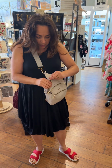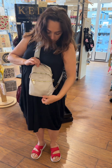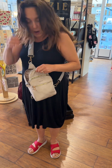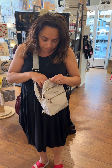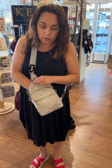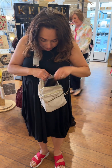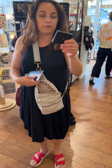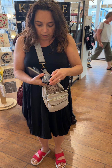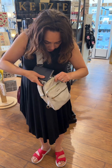And then in the main pocket here, what I liked is the main pocket is really deep, if you look how far down it goes. So I kept my credit cards and my passport down deep because it went to the very bottom, so even if somebody opened it, it was really hard for them to get all the way down. I had my passport, my change, and this little thing for my credit card so they couldn't swipe it, and that was really far down.